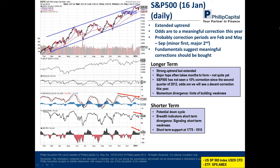Since we guided last week as well as in December, we already had noted, now this is the S&P chart from last week, that we had an extended uptrend, and we had guided that the odds of a meaningful correction will be this year, and probably the two correction periods would be February or end January, and the May-September time period. We mentioned that February would be a minor one, followed by a major later on. Fundamentals suggest that a meaningful correction should be bought.